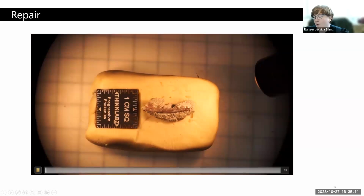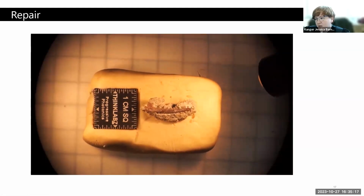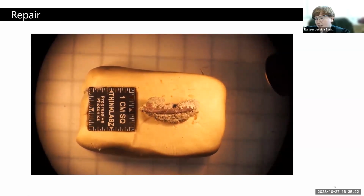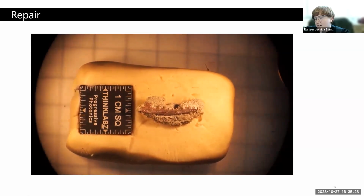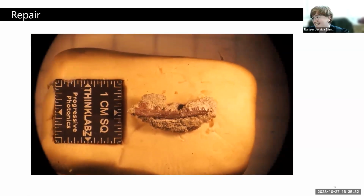So this is a video to showcase where we repaired this. This is that same specimen. Just give it a second. It zooms in very slowly, I apologize for that. A lot slower than I remembered. It's taking a very long time.